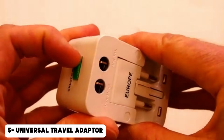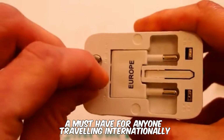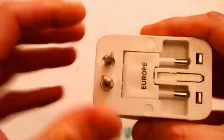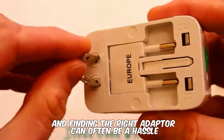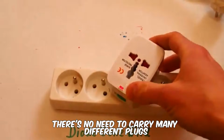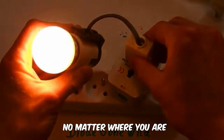5. Universal Travel Adapter. The Universal Travel Adapter is a must-have for anyone traveling internationally. Different countries use different types of electrical outlets, and finding the right adapter can often be a hassle. With a Universal Travel Adapter, there's no need to carry many different plugs for different regions. You can use a single device to charge all your gadgets, no matter where you are.